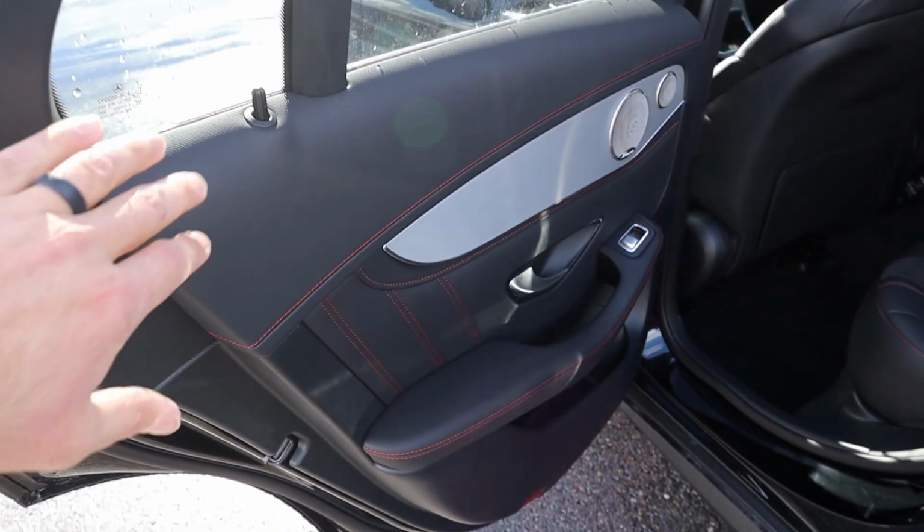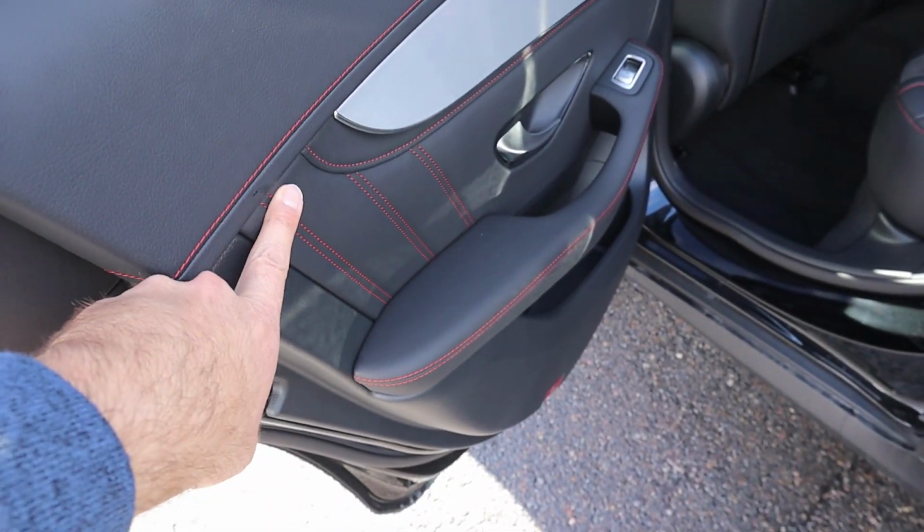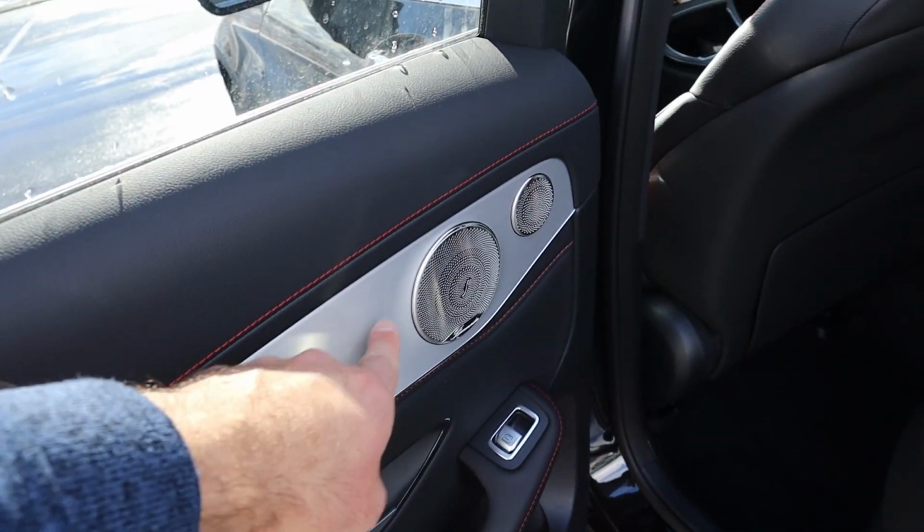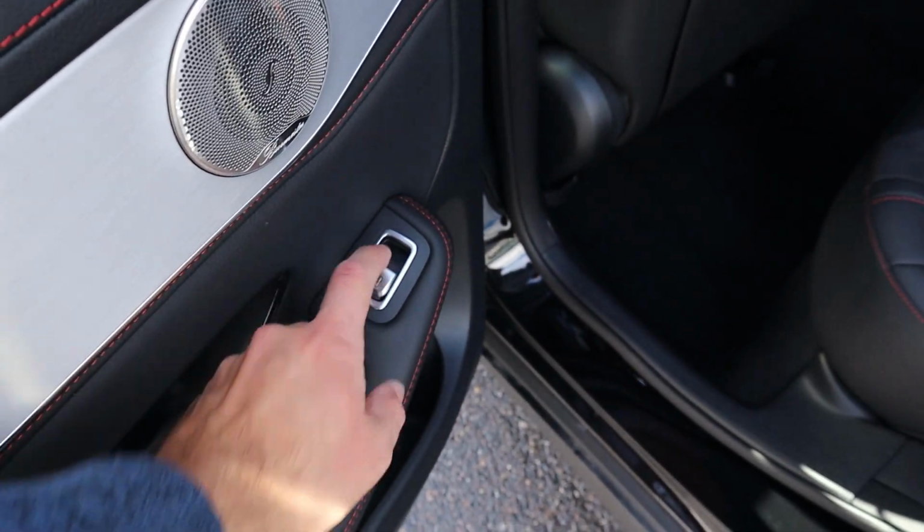Now here's our door panel for the rear. Really nice leather trim with the red stitching all over. And then you can see this trim right here, pretty neutral. Got some speakers for the Burmester sound system, and even the window control looks nice.